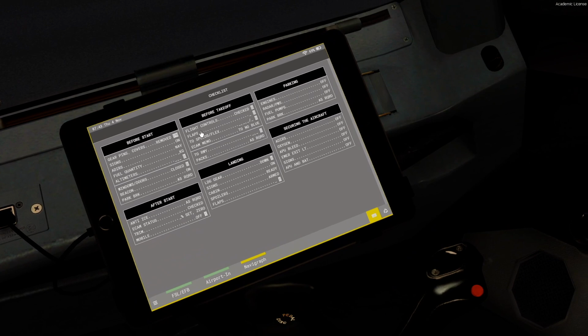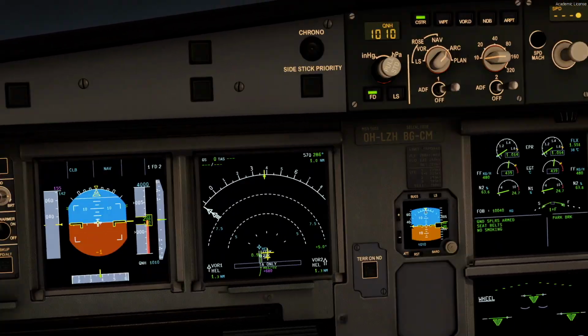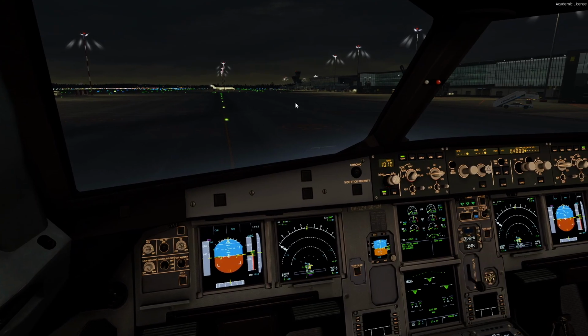Okay, before takeoff checklist to the line. Flight controls are checked, flaps are position 1, takeoff speeds and flex are entered, flex 38. ECAM memo, no, we are not there yet, so we'll need to revisit that.